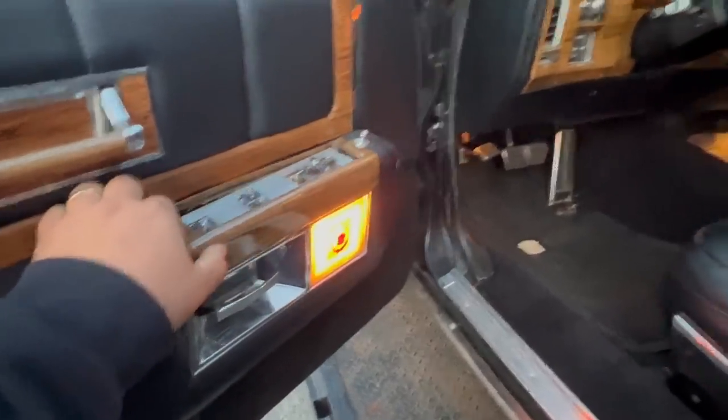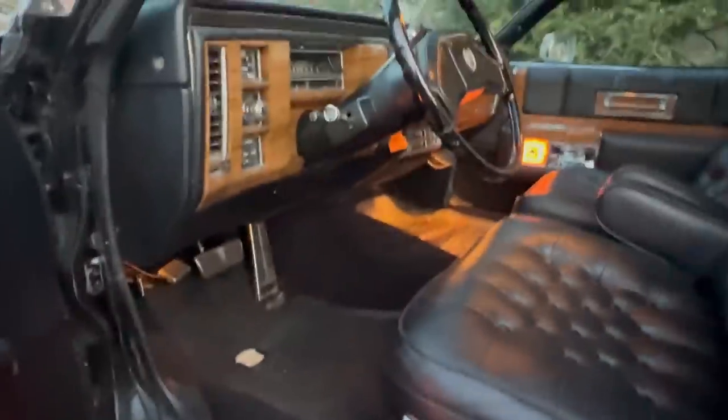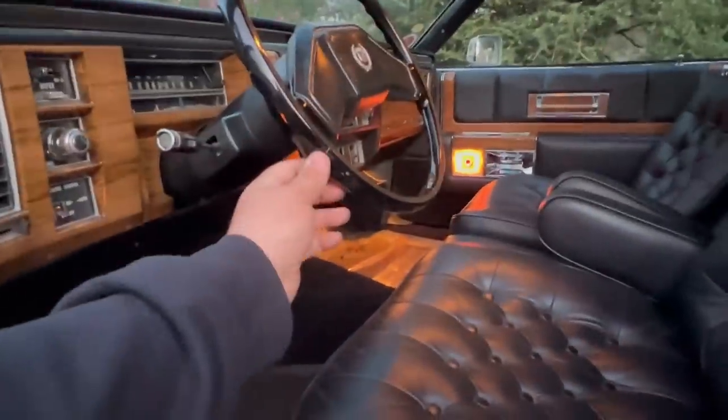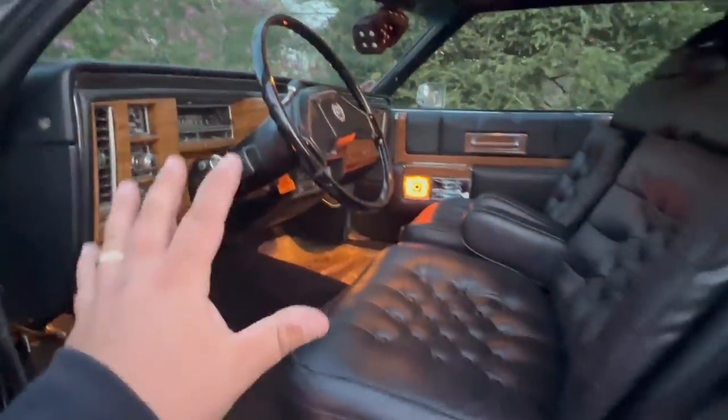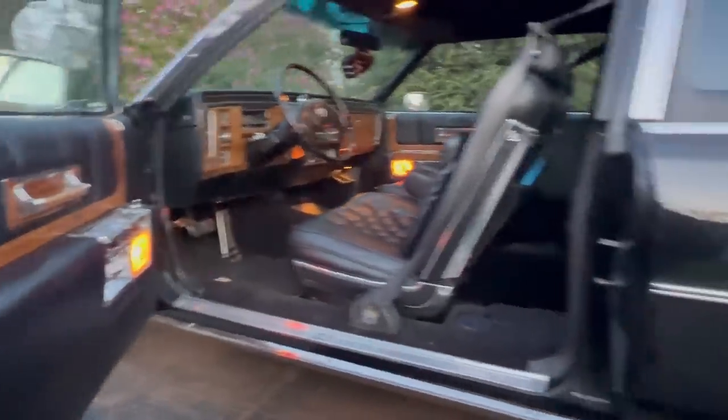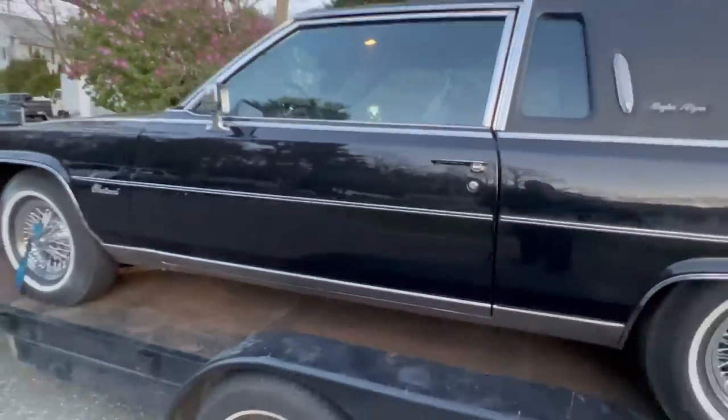There's a few little things that need to be addressed, like this switch plate is broken off. There it goes. The driver's seat doesn't work correctly. A couple little cracks in the steering wheel, but it's a really, really nice, like I said, triple black 80 Fleetwood Coupe. This is the Holy Grail.